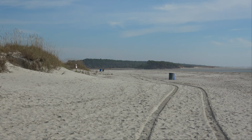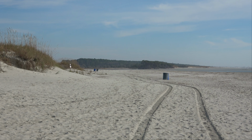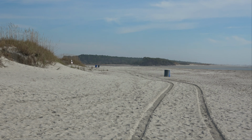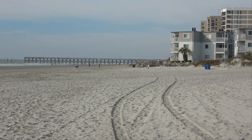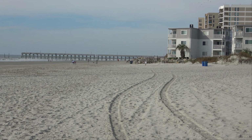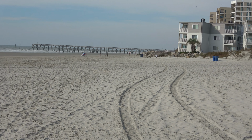Okay, up there is the point up at the very end of Cherry Grove Beach and Hog Inlet where it comes in. So we're going to walk on up there, let you see that. Now that pier you see in the distance, that is not the Cherry Grove Pier. It's up at the north end. It actually is connected with a private resort, so I think you have to stay there in order to use that pier.